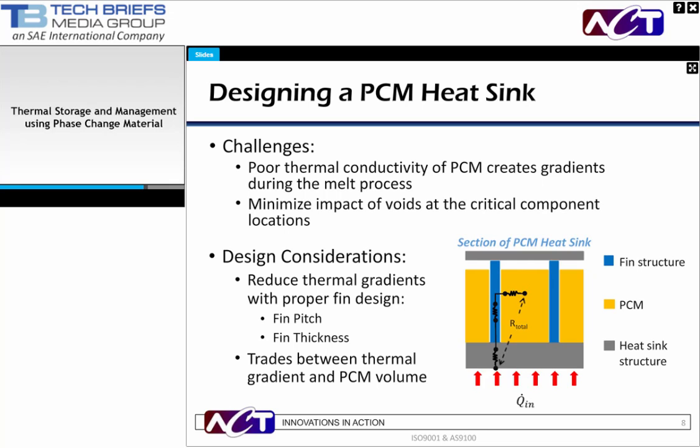So there are a few different techniques that can be used for this one. In many cases, these heat sinks are vacuum brazed together, and the fins bridge the top and the bottom of the heat sink. So these fins do two things. One, conduct heat into the PCM. Secondly, they act as a structural member holding the PCM heat sink together. So when you go through the solid to liquid phase change, the internal pressure increases, but you have enough structural strength inside to maintain it and keep it as a pressure vessel.